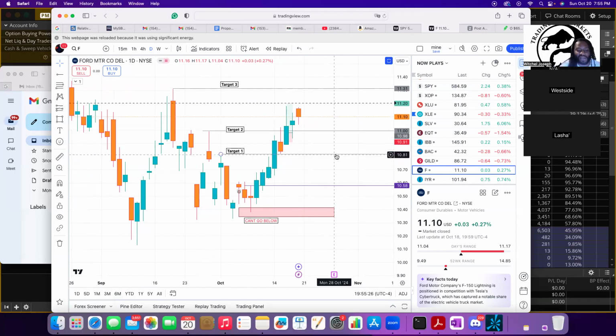Because the idea is this, right? Especially when you have liquidity grabs as targets, because all these targets are liquidity grabs, except for this one, which wasn't a liquidity grab, but it was like an equal high, right? But the point is, when you have these targets, if the stock hits target one, the chances of it hitting target two now increase. So what did I do?